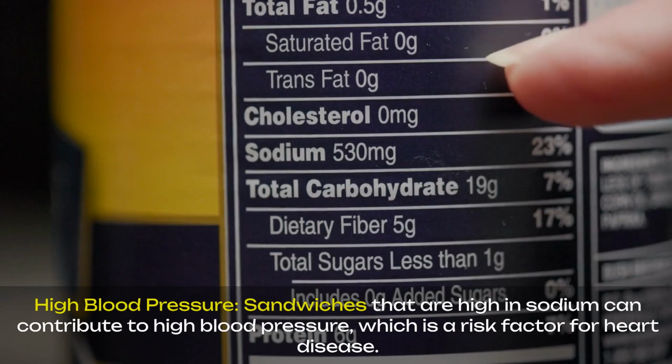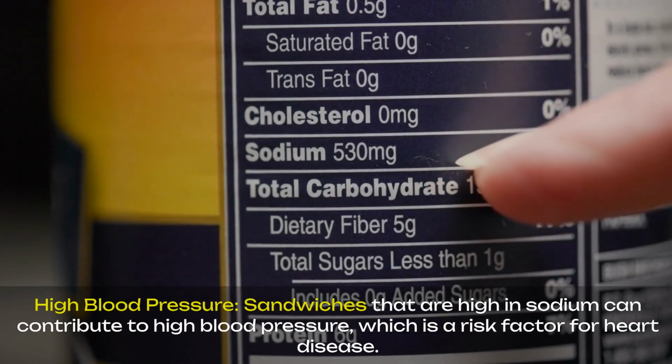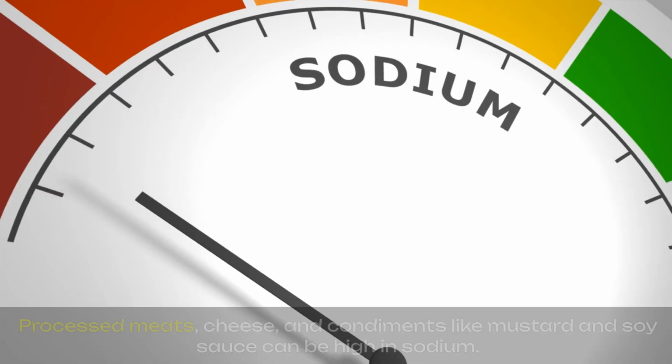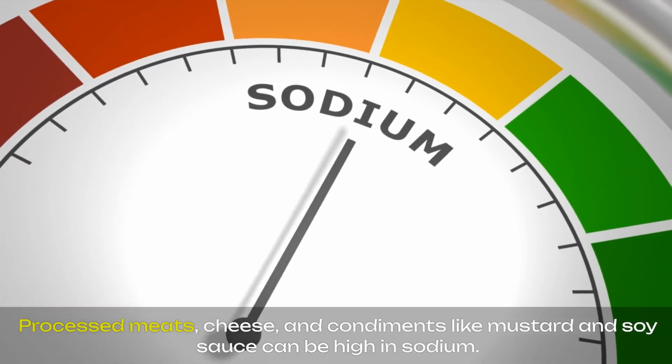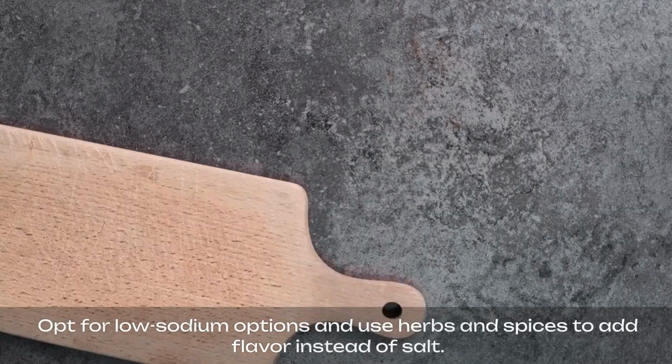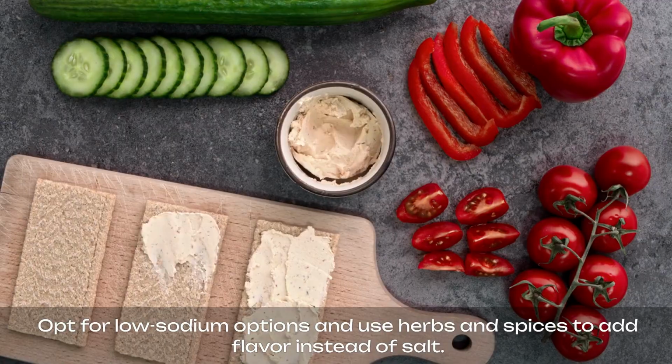High blood pressure. Sandwiches that are high in sodium can contribute to high blood pressure, which is a risk factor for heart disease. Processed meats, cheese, and condiments like mustard and soy sauce can be high in sodium. Opt for low-sodium options and use herbs and spices to add flavor instead of salt.